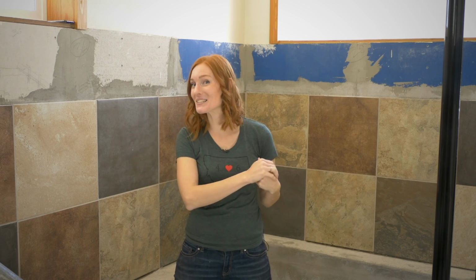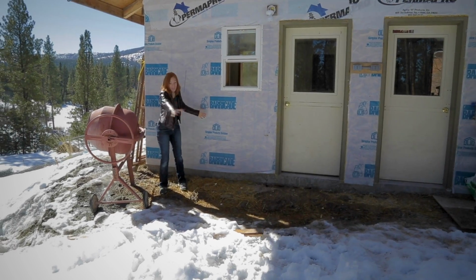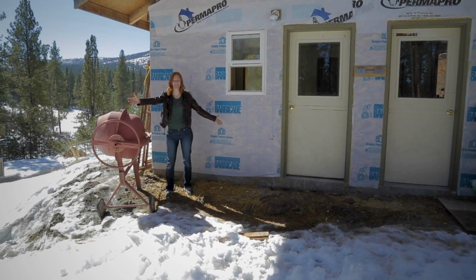I'm so excited. Now, we're obviously not done with this space yet. We have a few things left to finish. The first is we need to add siding to the outside. We also have to add the outdoor yard off the backside, and we have to finish this top row of tiles. This is the fun part.